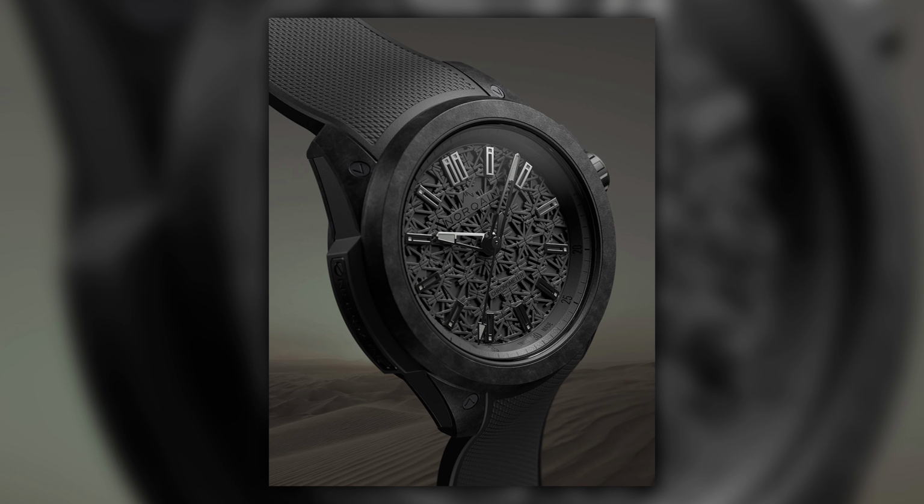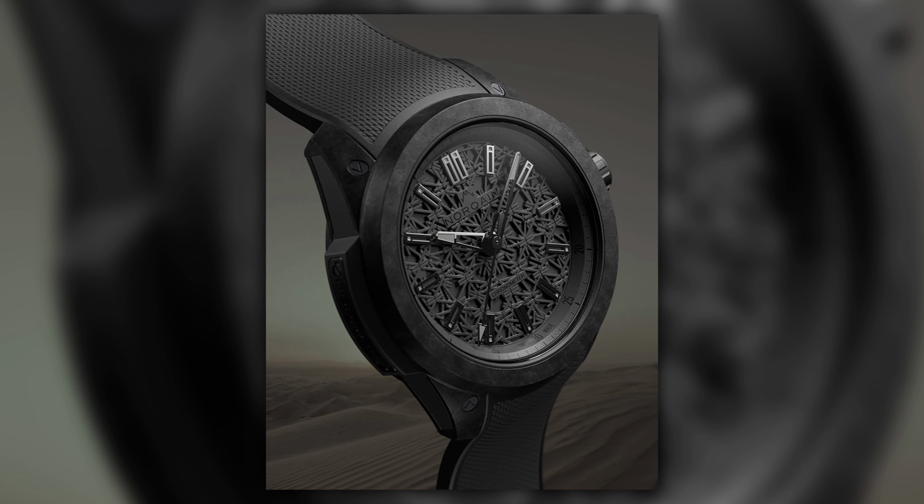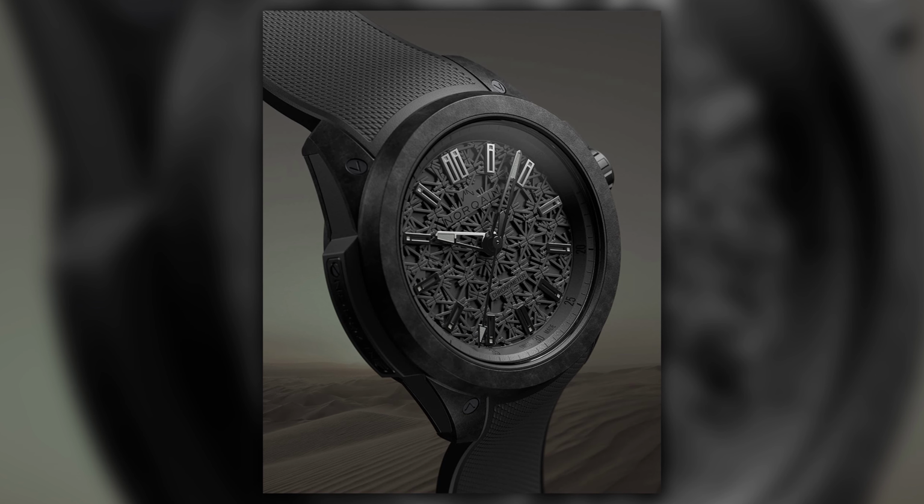But the murdered out all black version, exactly as you'd expect, more traditional along the lines of the Wild One, lots of that Nortec material, but pretty much everything done in black, coming in at 4,950 Swiss francs on that one, much more in line with the Wild One range. If you like that full dark murdered out look, this is going to be the one for you.